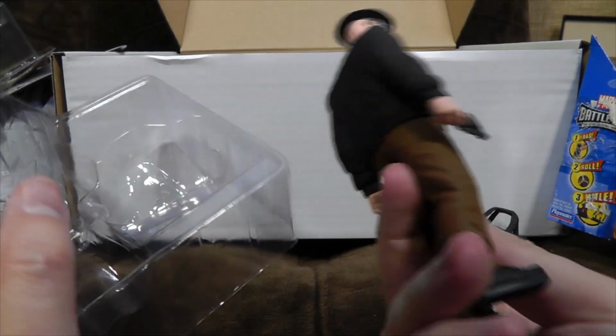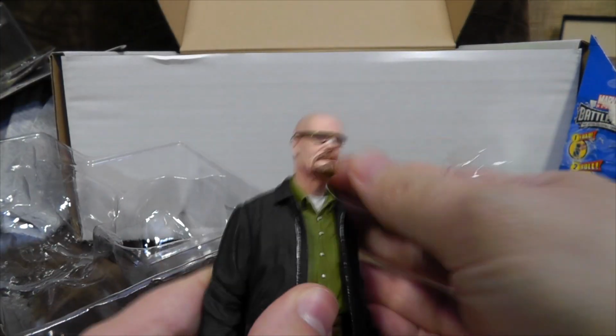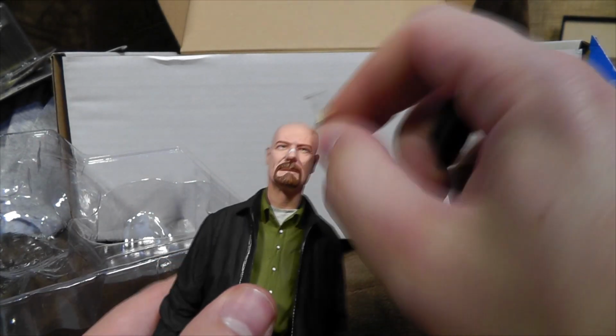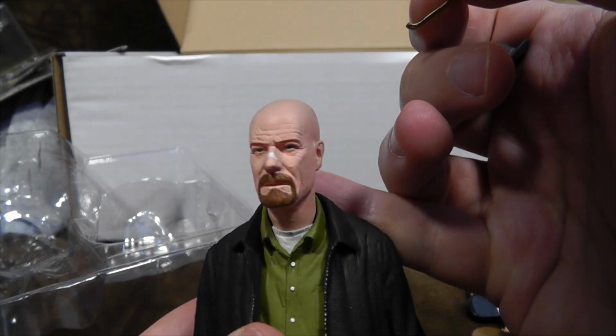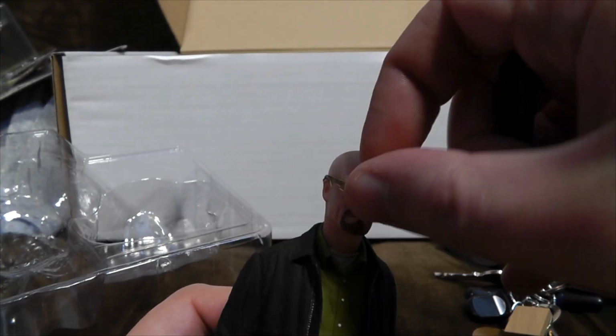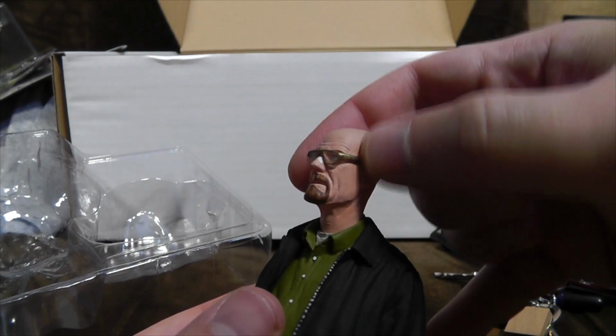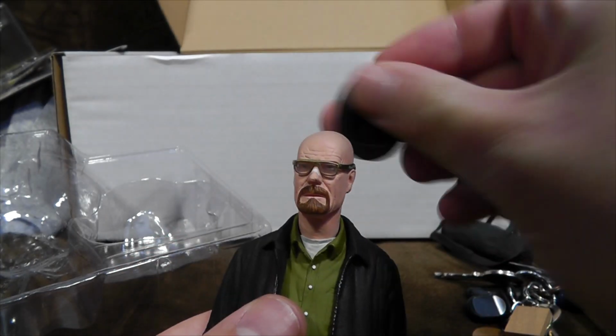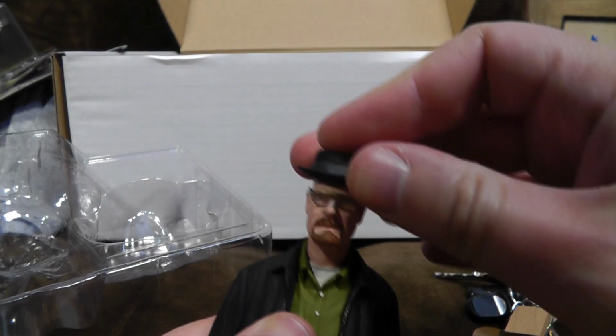And here is the figure itself. Whoa! His hat flies off action. Oh, nice, the glasses are removable. Yeah, that's a really good likeness. Usually removable glasses in action figures are ridiculous and look like space goggles, but those actually quite work. So there we are. Put your hat on.